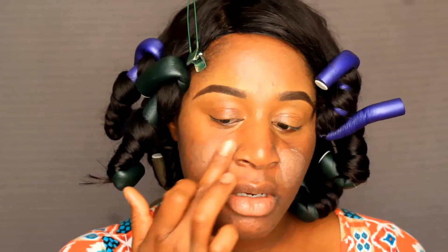Alright, and then I'm going to press it into my skin. And I've never used these two primers together before, so hopefully they play well. My skin feels so soft right now. And this primer is actually laying really good over top of this primer by Rimmel. So I think it should be good.